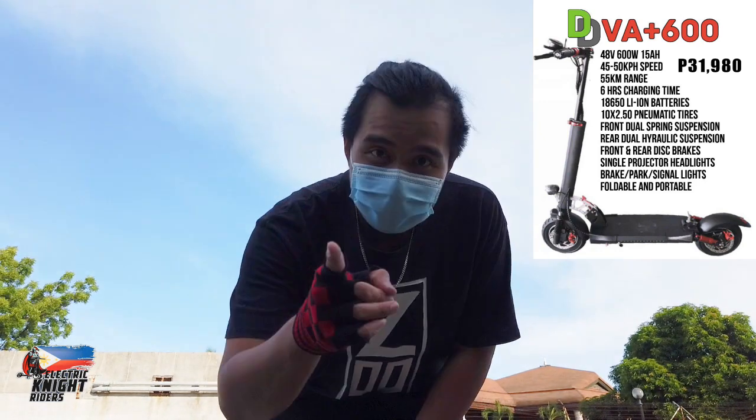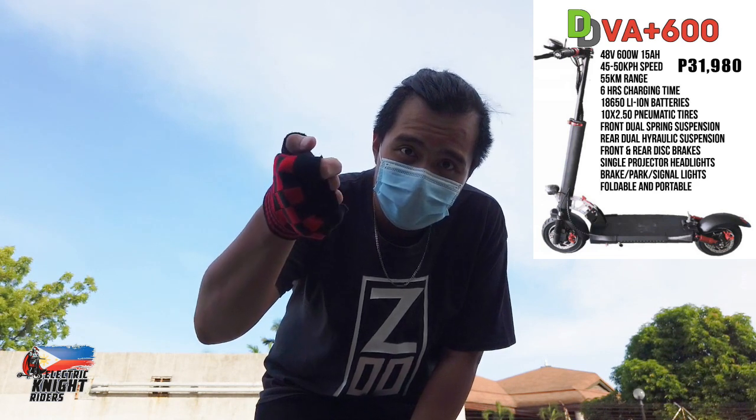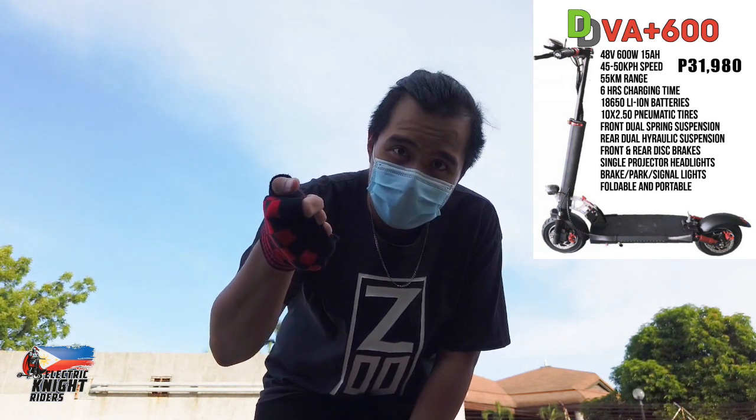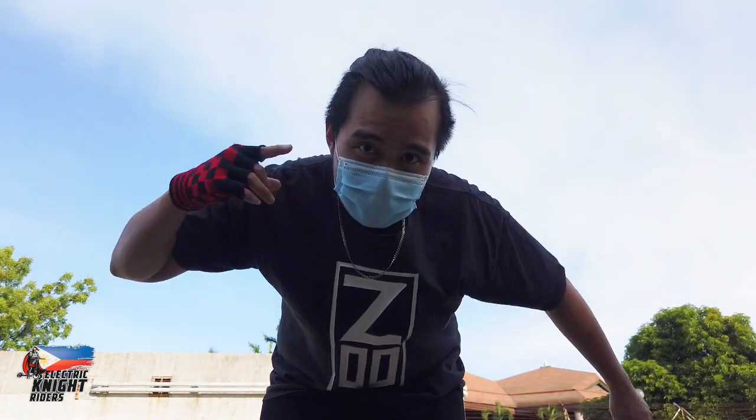Meron na rin siyang horn. And this scooter has a remote ignition in which you can just easily lock your scooter by using the remote, and voila! And it's already locked. And that would be all the specs of this unit. Going on to the next one, Arvin.